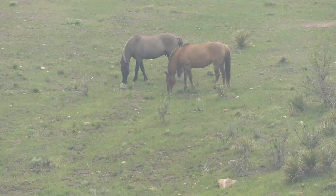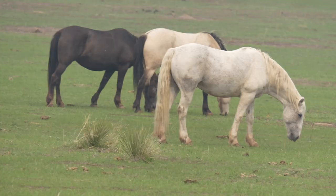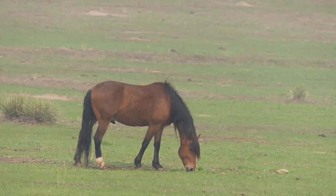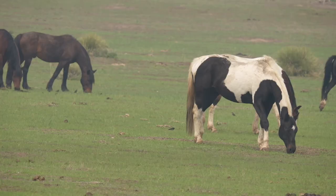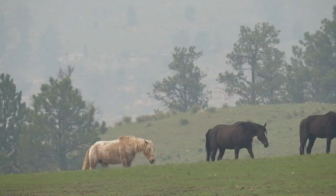I haven't been back since, and it's kind of a cool thing that a guy named Dayton Hyde started, where they take horses from the BLM, where they're overpopulated, and put them here on this huge sanctuary in the Black Hills. So I'm excited to go back. Hopefully we can see some horses and check the place out, see what's changed since I worked here.